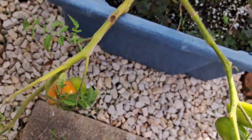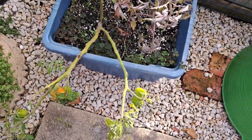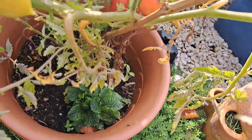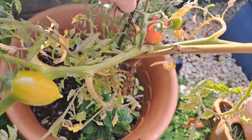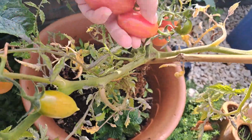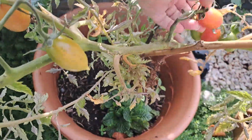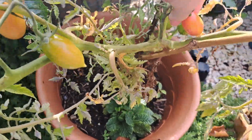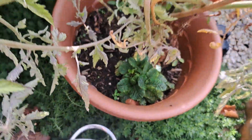This is a San Marzano. I think this is the only one I actually know the name of. Oh, we got some teardrop ones going on here. Got that. And that one there, pick that one. I think I'll leave those two. Oh no, that one's pretty good. I'll leave that one, I think, for another day or so.